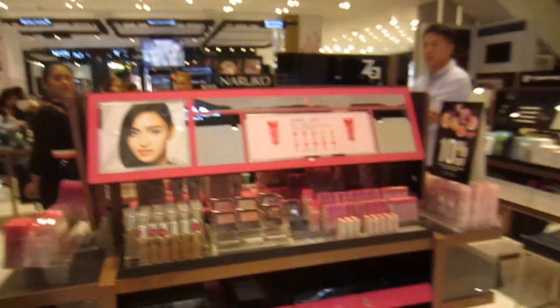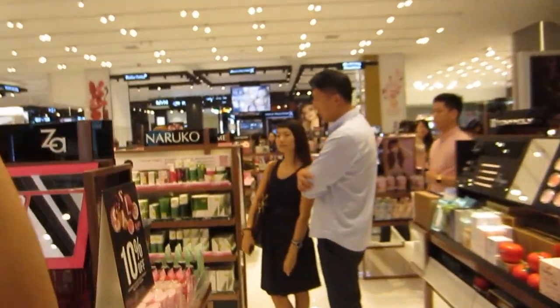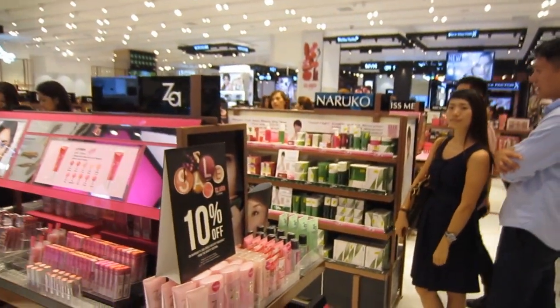Sobrang dami. We have ZA. Tony Moly. Ito, medyo mga Korean brands dito eh. Ayan, bago yun. Naruko. Naruko. It's actually sobrang dami. Sobrang dami talaga.